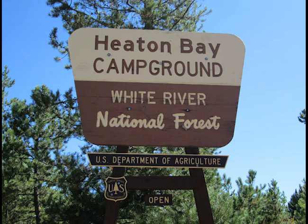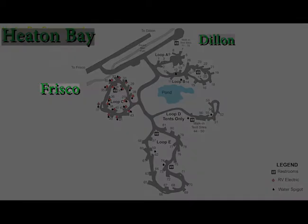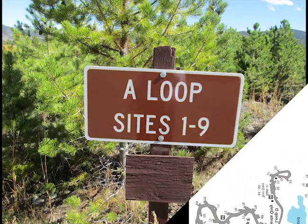Heaton Bay is located on Lake Dillon in my home county of Summit County, which is the highest county in the United States at an elevation above 9,000 feet. The Heaton Bay Campground is located on Lake Dillon between the towns of Dillon and Frisco. Heaton Bay has 5 loops and a dedicated tent camping area.